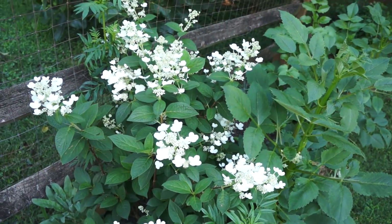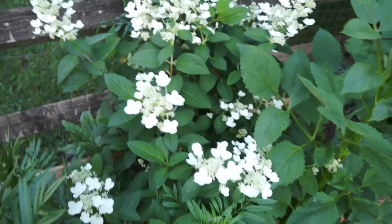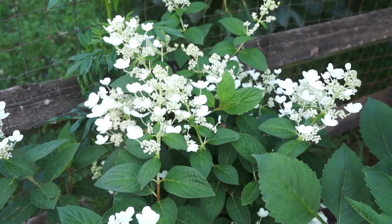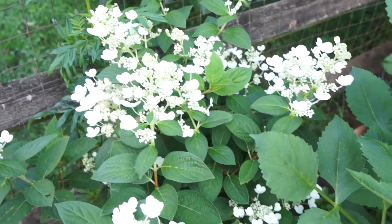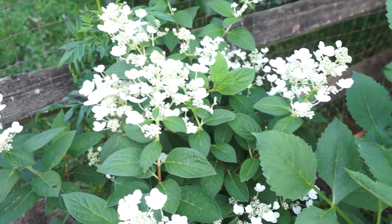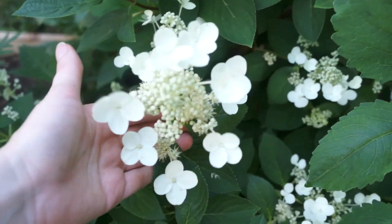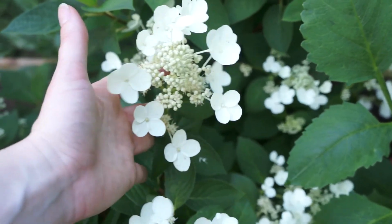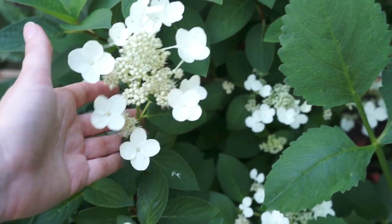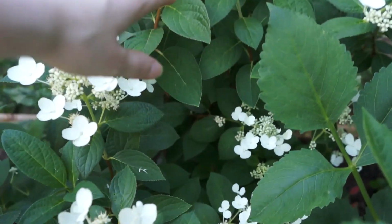Look at that beautiful hydrangea. Oh my gosh, I am so in love. She did not have any flowers last year, so I feel like I'm really being rewarded for taking a chance on her and buying her anyway. I picked her up from Pike's Nursery last year, and I think she's called Strawberry Sundae or something like that, where she will be varying shades of pink and white.